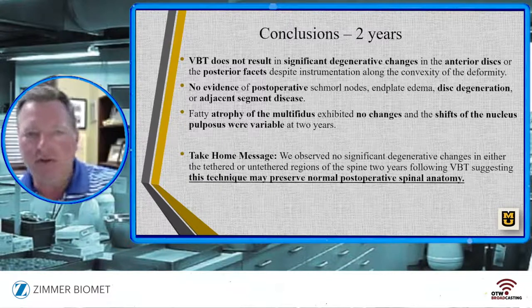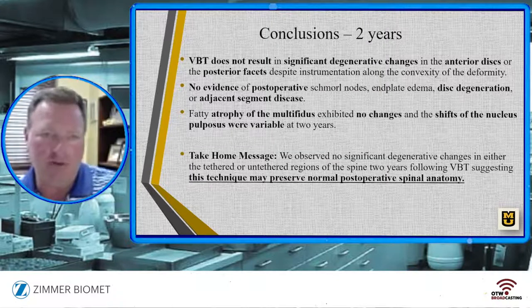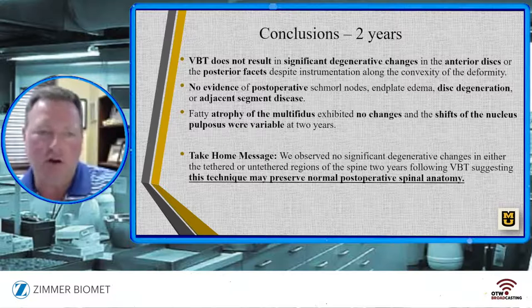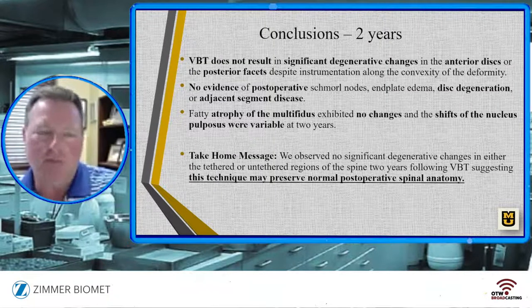And while we didn't see a big predictable change of the nucleus or the multifidus muscle, some of these changes are occurring. But our take-home message was that the VBT technique may preserve normal post-operative spinal anatomy. And I think that's a big thing, because as we are preserving motion, what more important than to have normal spinal anatomy?